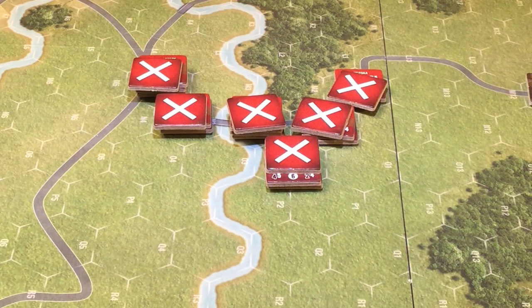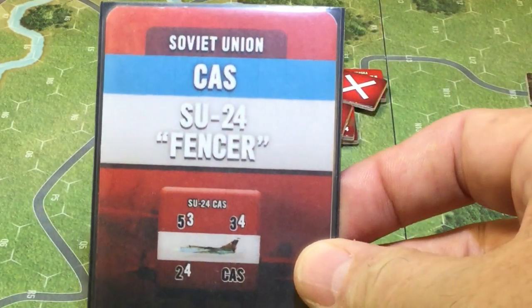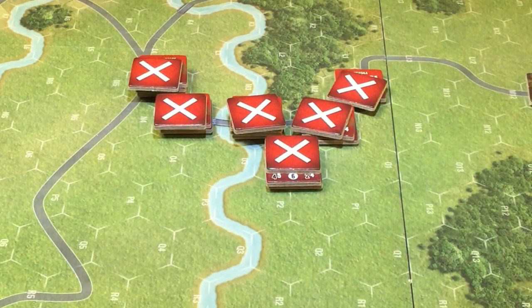All right, the Americans picked their card. They're not doing anything. No battlefield events. The artillery can't see anything. The Soviets can't spot for their artillery. Nothing happens. But we can fly a jet. Here we go again. Let's see what happens with the Fencer.